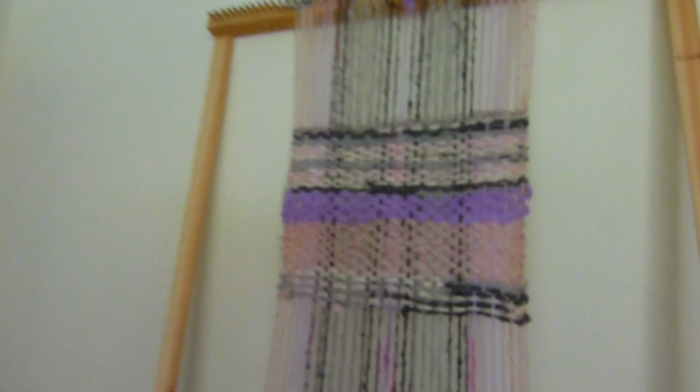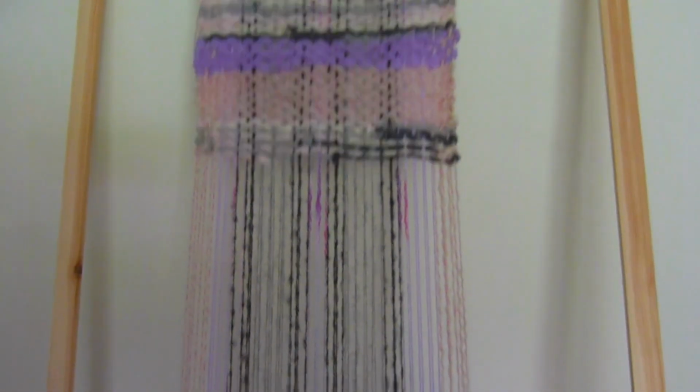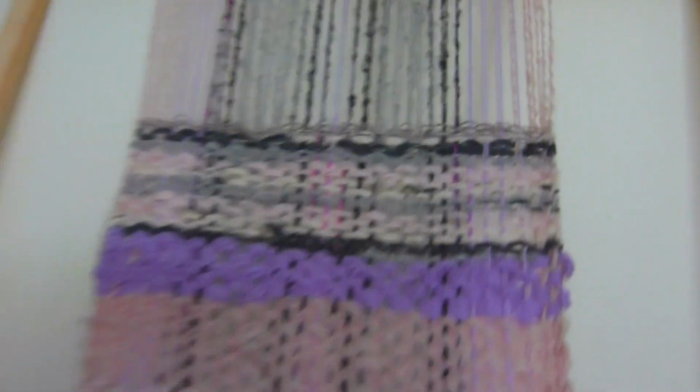I just thought you might like to see my scarf so far, and I'll show you how it progresses. Still got quite a way to go yet. I'm leaving about 12 inches at the top so I can do some threads, put some tassels on. I think that'll be nice, that, for walking through the woods in the winter.